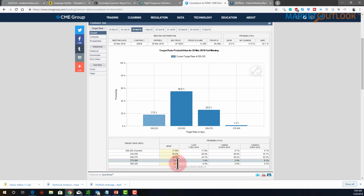The odds of a rate hike in March have dropped significantly. I mean, we're down to basically 25% odds. So the most likely scenario the market's pricing in is we get one more hike in December, and then the Fed's done at that point. And we'll see if that's how the language plays out here later this month.